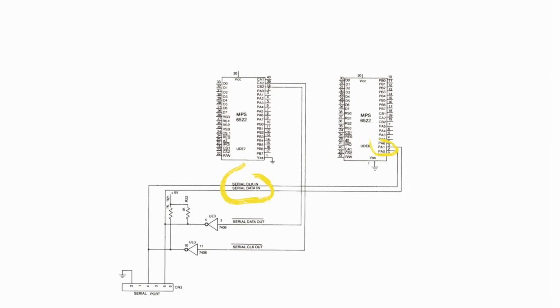The PA and PB pins are peripheral application pins, or what you'd call general purpose I/O pins today. They can be programmatically set to act as inputs or outputs. In this case, they're being used as inputs. So these two pins are reading clock and data signals sent from the disk drive. They used CA2 and CB2 as output pins to drive the clock and data lines.